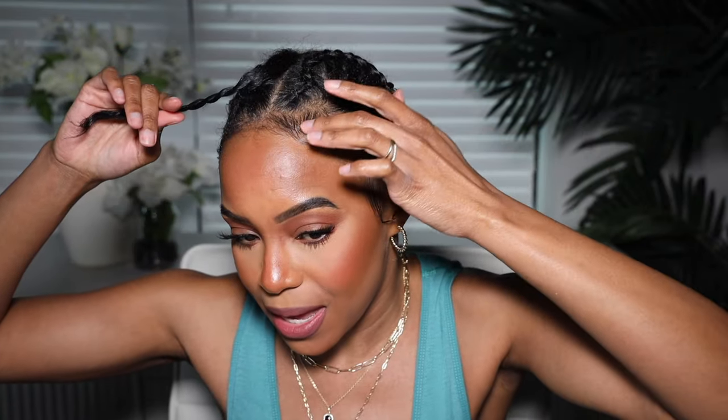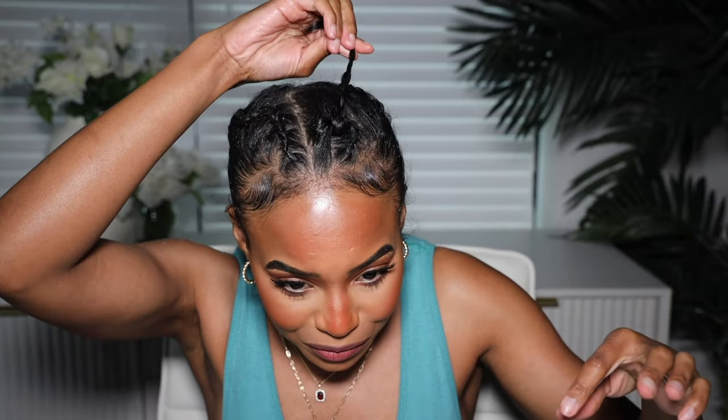Okay, y'all, so our baby hairs are dry. They're crispy like I like them. I don't want them to move at all. So just now I realized I think I jumped out of the window a little bit with this leave out, because really, what is that gonna cover, girl? I guess we will see.